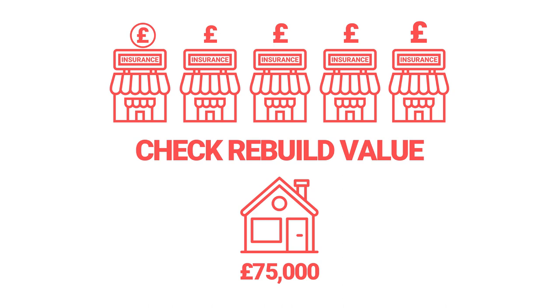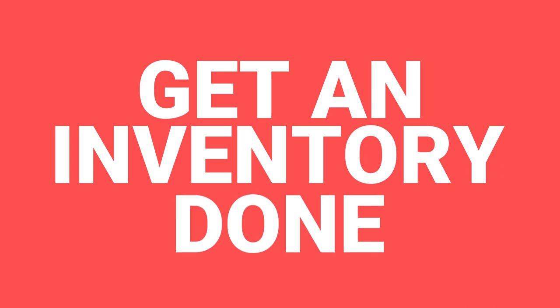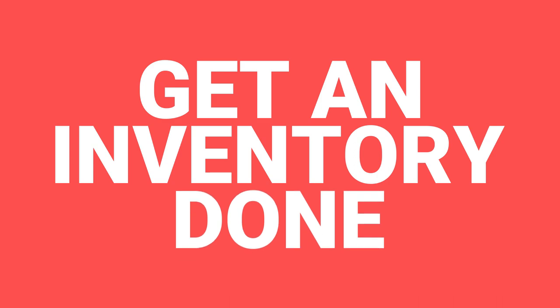And also check that each year your insurance company hasn't automatically increased that number as well, which will increase your costs. So whether you're taking insurance out for the first time or you're renewing, make sure you've got your rebuild value correct.